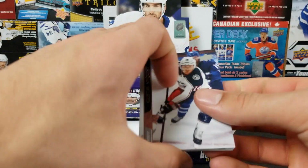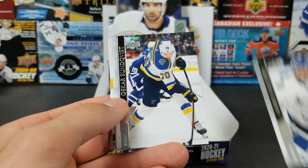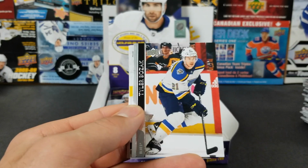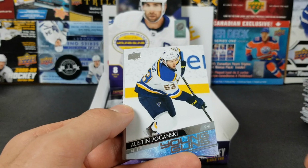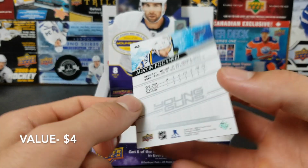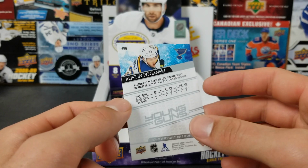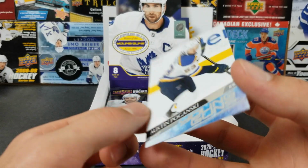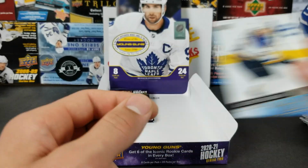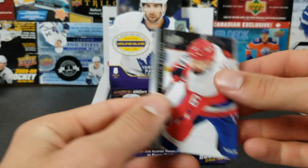Looks like we got another Young Guns here. Gustav Nyquist. Let's see if Ethan's right. Vasilevskiy, Oscar Sundqvist, Bozak, and Austin Pogansky. Pog's the last Young Gun. So this guy looks like a bubble guy. He's already like 24, 25, so that's an old rookie. It's not what you want to see out of your Young Guns. Cody Glass, Giordano, Michael Kempny.